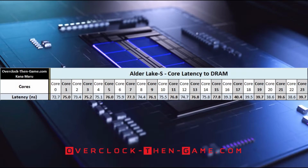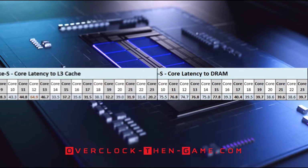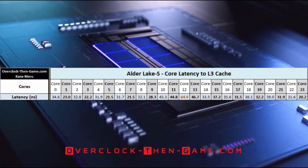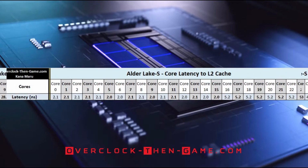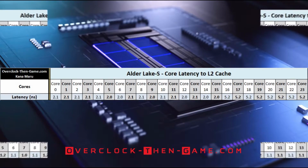Now we see how the efficient Atom cores obtain efficiency and high throughput. Latency to the L3 cache shows that the P core's latency is 34 nanoseconds while the E cores average 33 nanoseconds. Latency to L2 cache shows that the P cores average around 2.0 nanoseconds to 2.1 nanoseconds. As I go deeper into the microarchitecture, it becomes harder to benchmark the E cores, but we can see that they all share a similar latency of 5.2 nanoseconds. This could be due to the fact that they are clustered and share the same L2 cache.